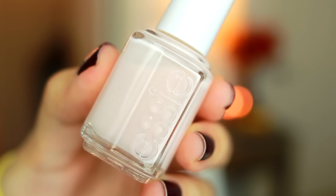For like nude natural nails, I've been wearing ballet slippers. I wore this for a little while this past month, and I really like this just because it's very subtle on the nails when you don't want to wear like a bright color or a dark color. I think this is great.